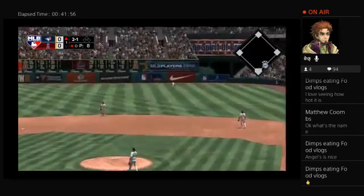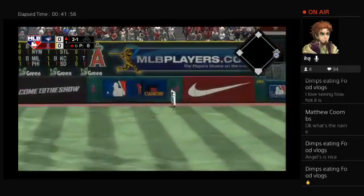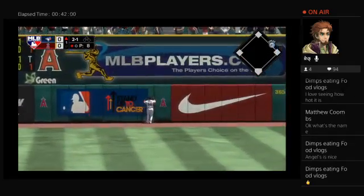High fly ball out to deep right field. Back goes Calhoun. Gone!